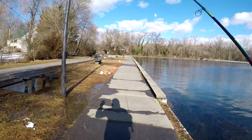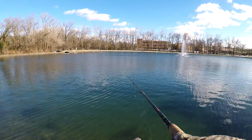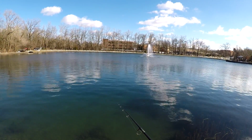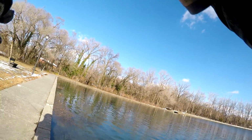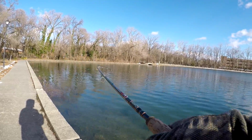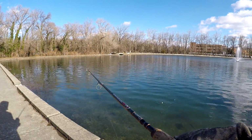We're gonna go over here to a little different spot. We'll make our leader just a little longer. We're fishing some deeper water now. Holy mackerel. That was pretty wild. Oh, got him. Just put a fresh honeyworm on and lengthened my leader. I made it just a little longer and drilled him.